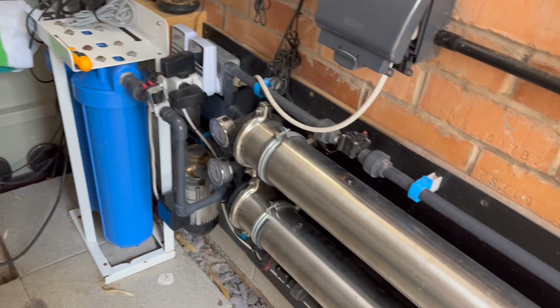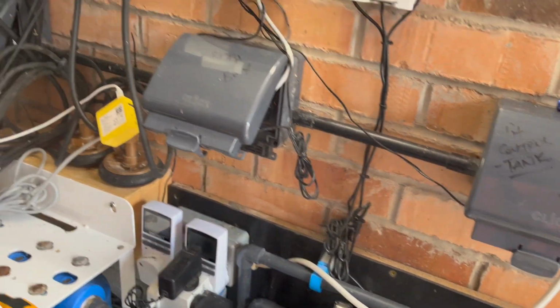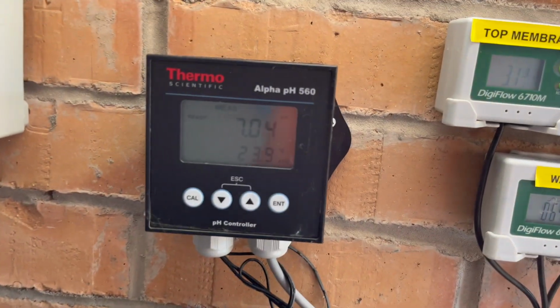But I run RO, so year round, even while I was on holiday, the KH was kept at 15 milligrams, which is probably just below 1. I think 17 milligrams is a KH of 1. So it was held at 15 milligrams via a tank. I've got a tank in there that I would show you, and that tank has a solenoid valve that controls it via a pH controller.